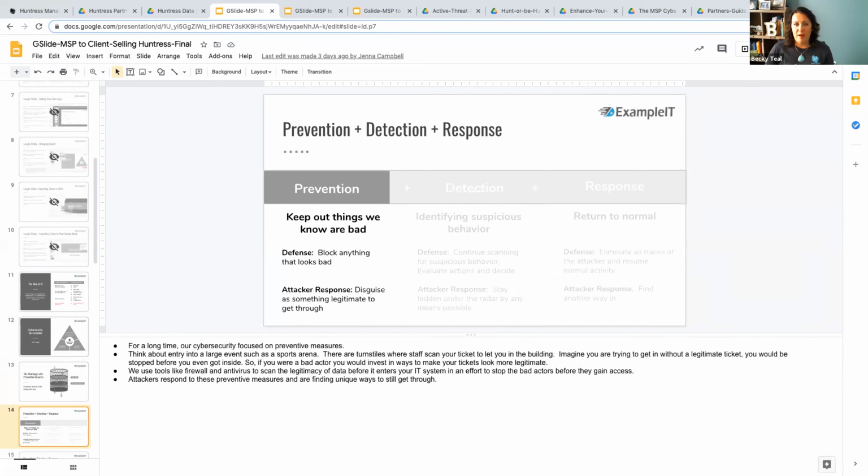You're then going to talk about prevention, detection, and response, and why these three things together are really critical to keep an end user company safe. We talked through keeping out the things we know are bad, and again we give you a full talk track that you could really read through. This was intentionally written very conversationally.